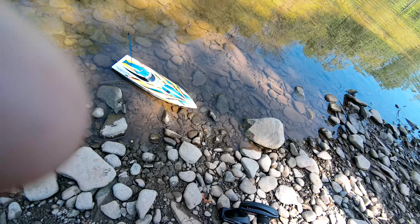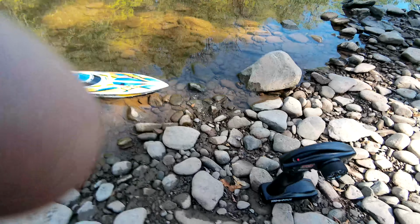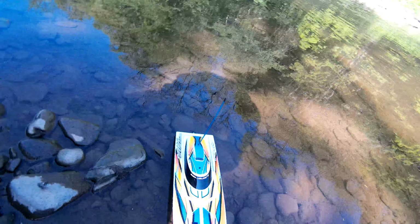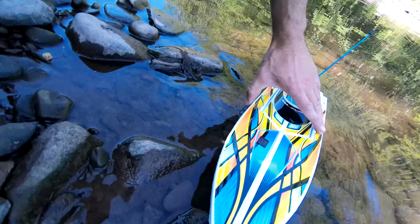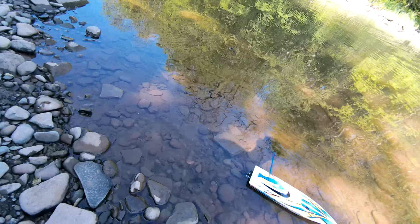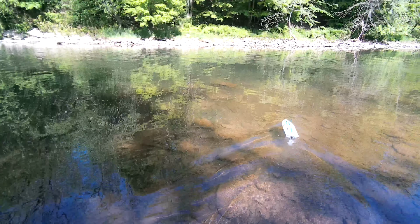Maybe the first person view wasn't such a good idea, guys. It is starting to sink a little bit. It's too heavy for the boat. I guess I'll have to get a lighter camera. That's not hard to do. Let's see if we can do this now. Give it a good push. That's much better.